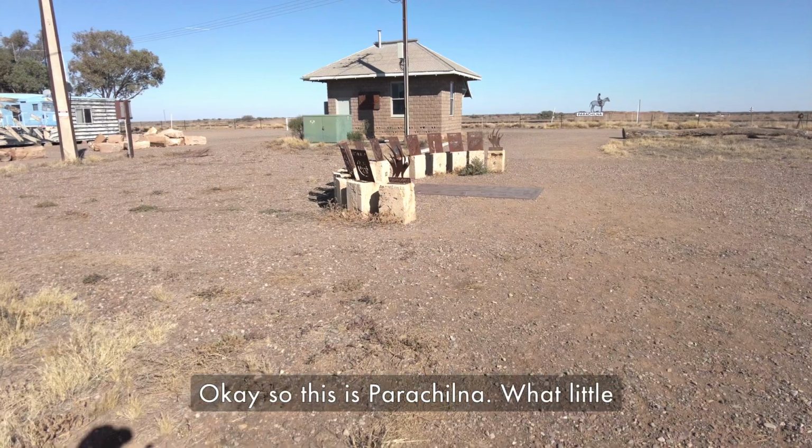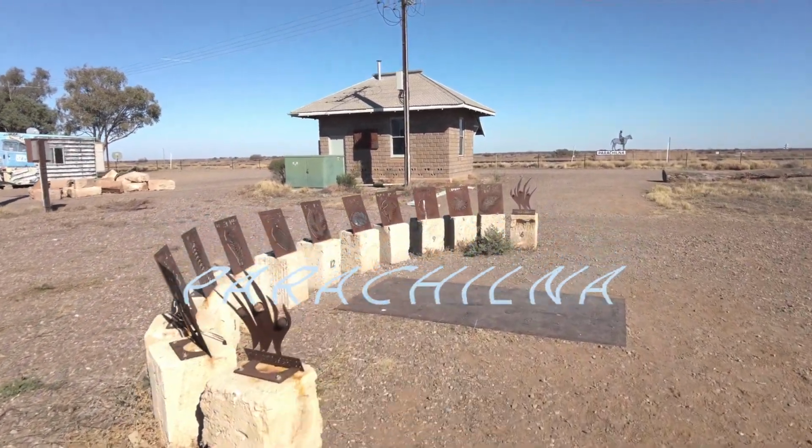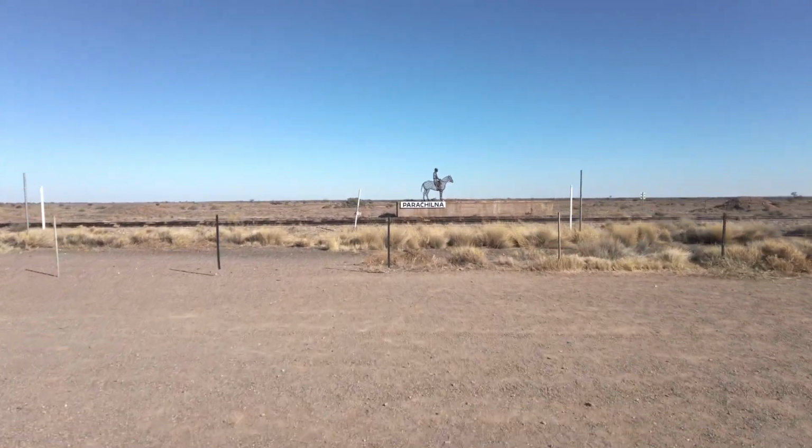Okay, so this is Parachilna, what little you can see of it. This is the train station. I don't think it's an active train station any longer.